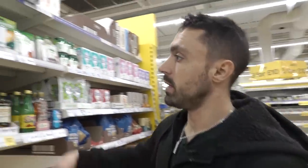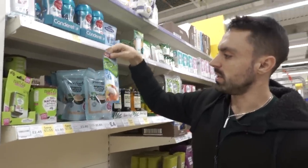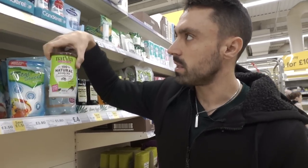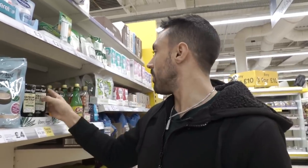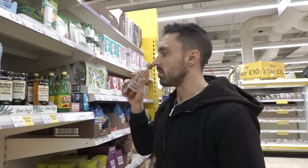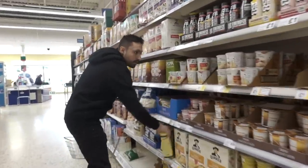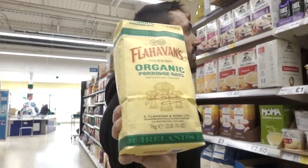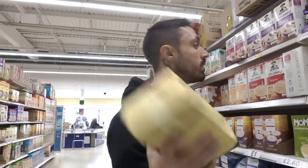Okay, so here's all the sweetener here. We've got organic coconut sugar. This is our xylitol. I think it's made from vegetables or fruits. These are like stevia sweeteners, but otherwise there's agave nectar, you know, agave syrup here. Okay, so we've got oats here. I love oats. Get some oatmeal in your life. Full of fiber, a great way to start the day. You can blend it up with bananas and make oat pancakes as well, really good.